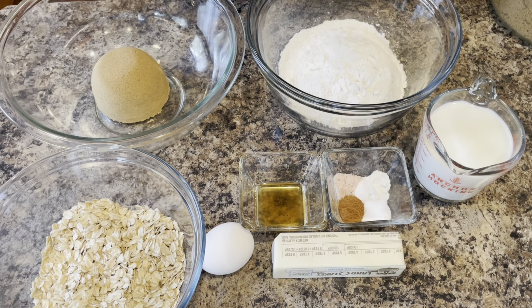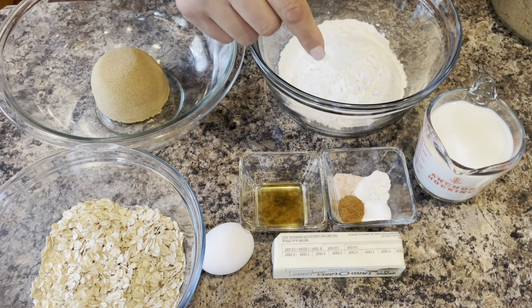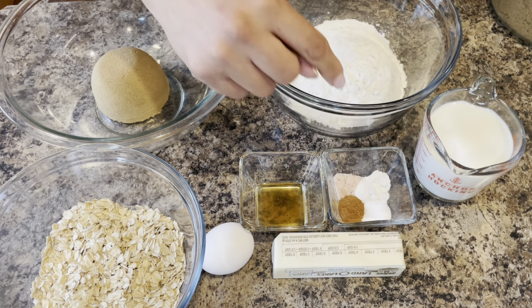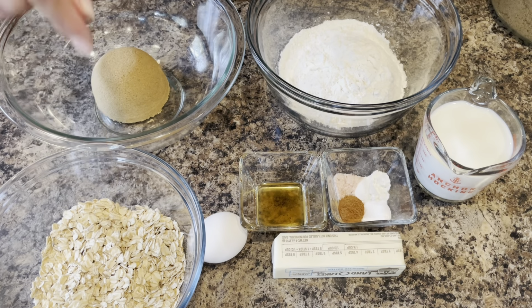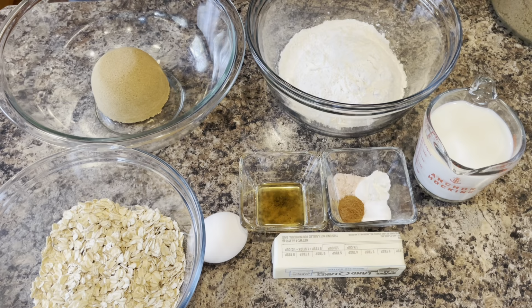The ingredients you're going to need for this recipe are some whole milk, all-purpose flour, unsalted butter, baking soda, baking powder, salt, ground cinnamon, pure vanilla extract, an egg, old-fashioned oats, and some dark brown sugar.